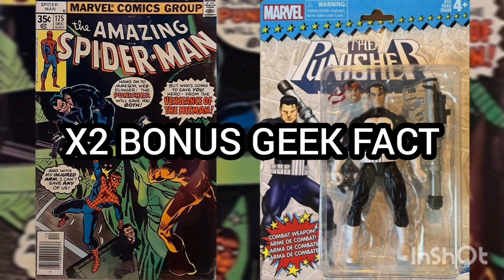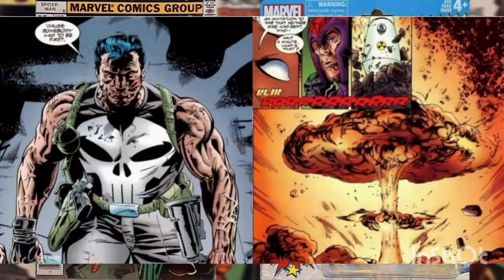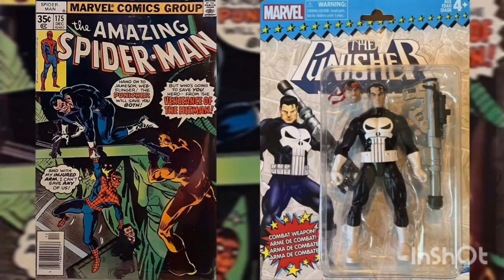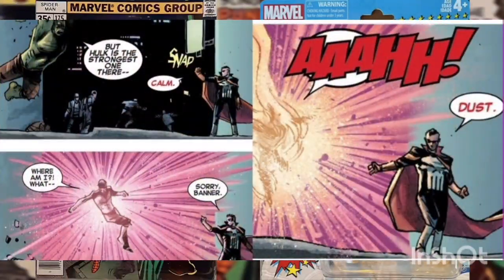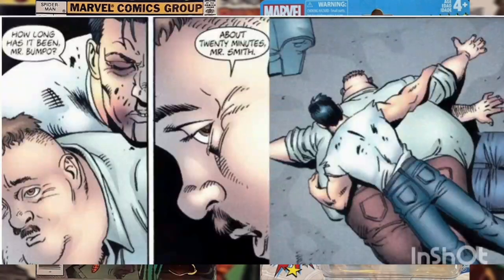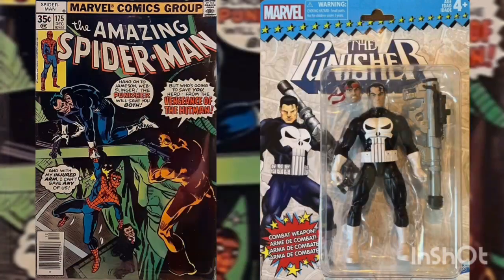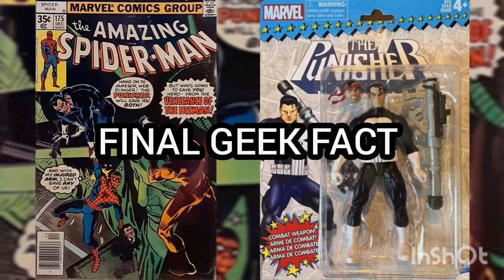Another bonus geek fact: over the years, there have been many WTF moments with the Punisher, including nuking the X-Men on the moon. He held Archie at gunpoint. He turned the Hulk into dust. He punted an armless, legless lady into a house fire. He suffocated a Russian mobster with an obese man, Mr. Bumpo, and even killed a guy with another guy's head. And that's just for starters.